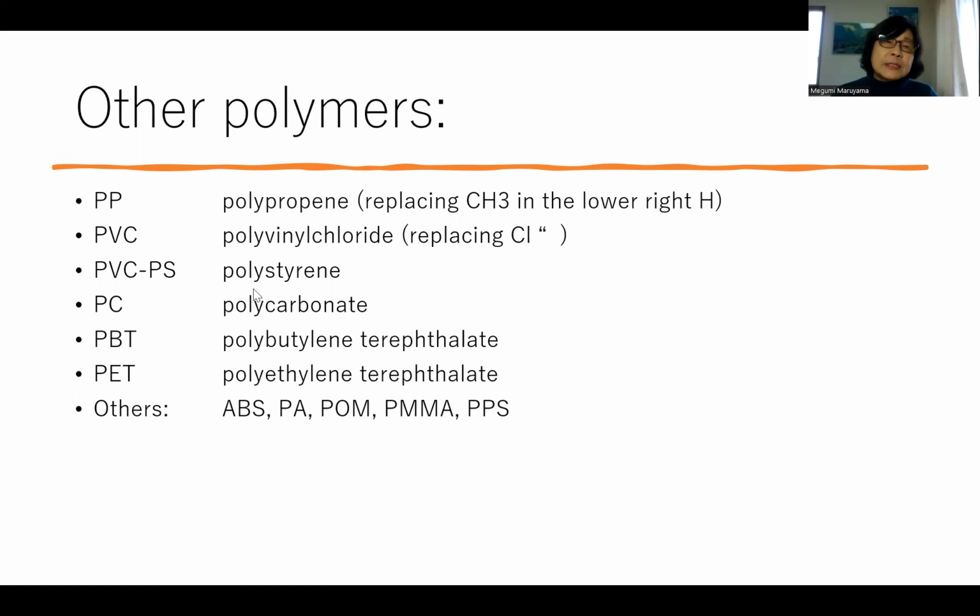And PS is polystyrene, PC is polycarbonate, PBT is polybutylene terephthalate, PET is polyethylene terephthalate. This is very much used for the PET bottles that we use for drinking mineral water, Coca-Cola, and so on. And others you have ABS, PA, POM, PMMA, PPS, and so on and so on. They are used for the materials for the automobiles, vehicles, trains, aircraft, and so on.